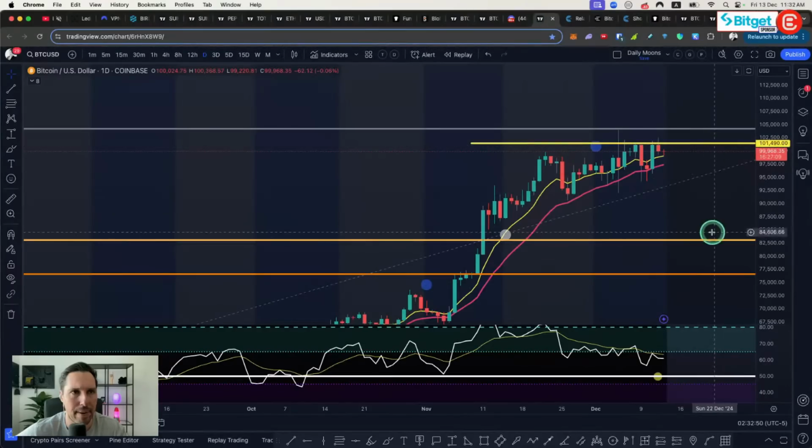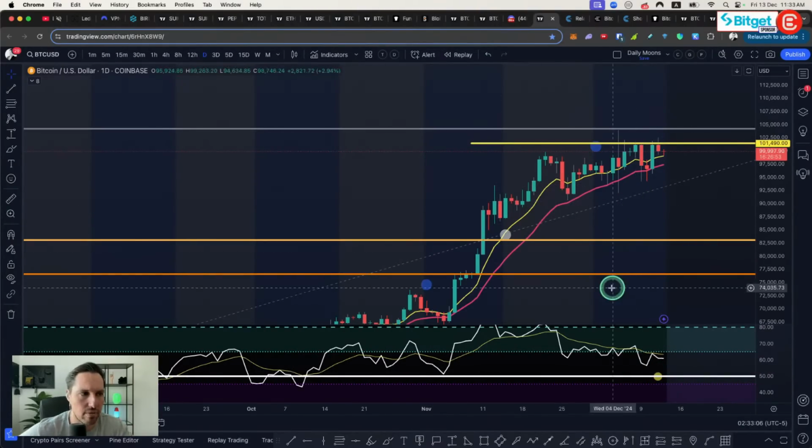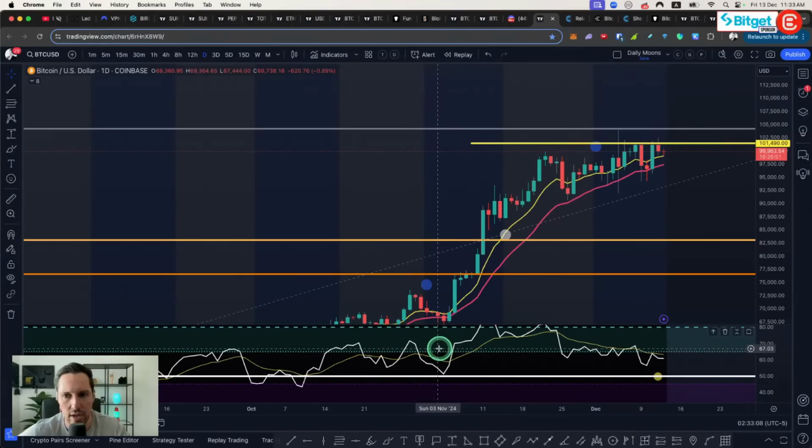And if Bitcoin can get back above 101,490, your yellow line over here, your relative strength index will quickly start to turn back up. We got very close to hitting the 50% level down here, but we missed it, right? We didn't quite get to that level over there, which doesn't really mean too much. It's just if you do come into that level, that starts to line up as a strong bounce zone.